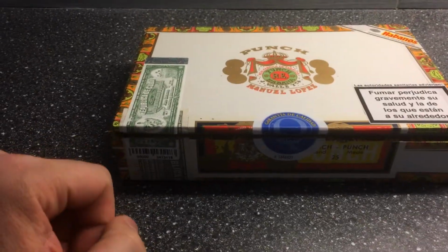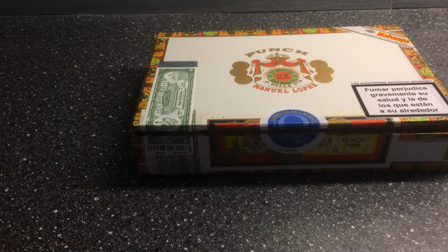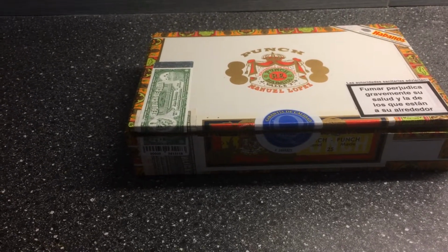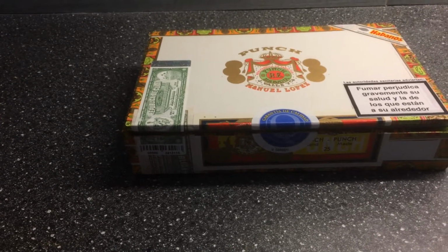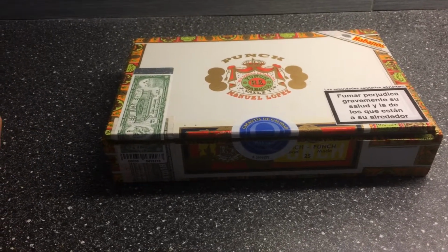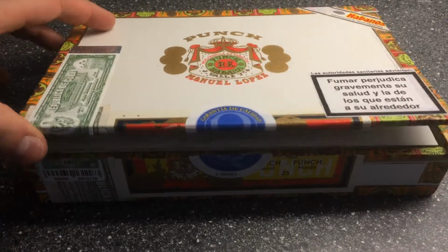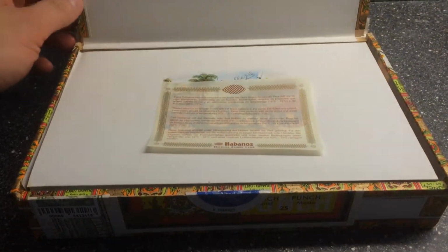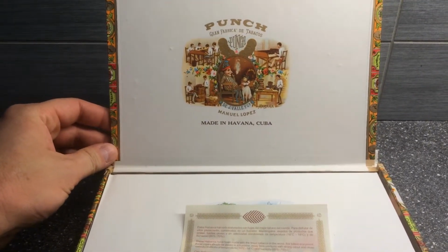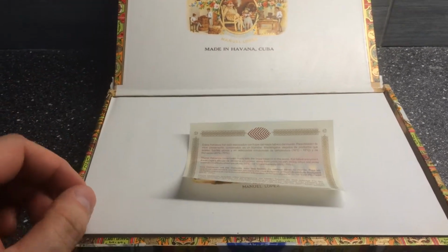and actually I was kind of disappointed when I got the box because I specifically told the vendor that they should not break the seal or open the box, but when I received the box they had actually broken the seal. So yeah, these are the Punch from 2007. I've had one actually, so this is not really an unboxing.